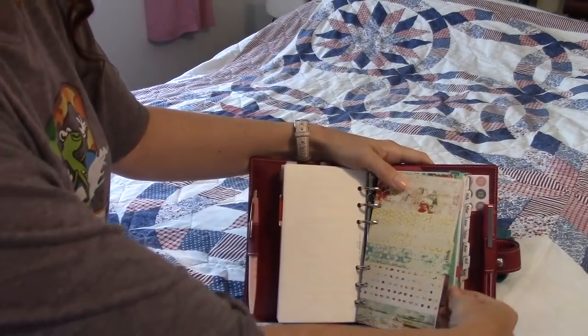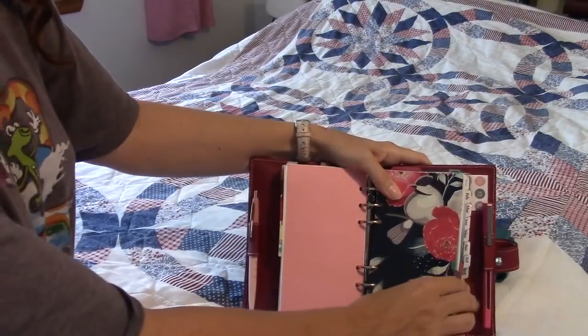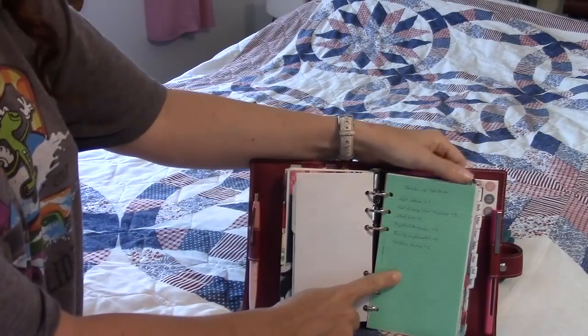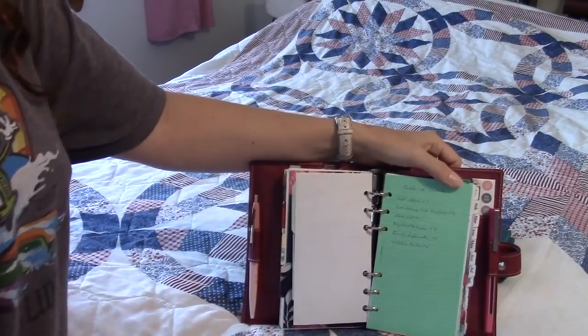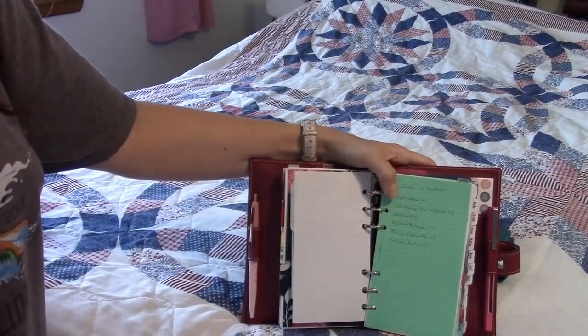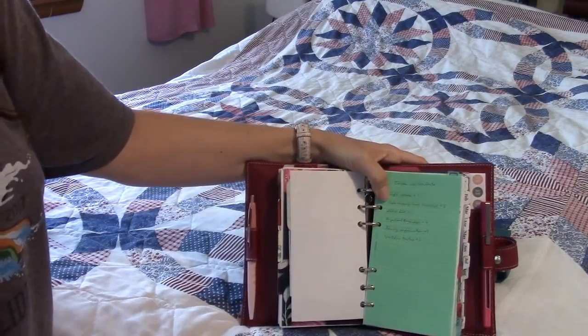So we're going to move over to my next divider. This is notes, and this is my full notebook. And then after that, I have my table of contents all the way up to this green tab here. The pages are numbered, and I just have things in there: gift ideas, kids grocery week checklist, stock list, perpetual calendar, family information, watch parties.